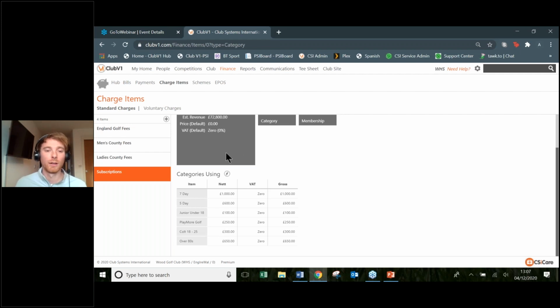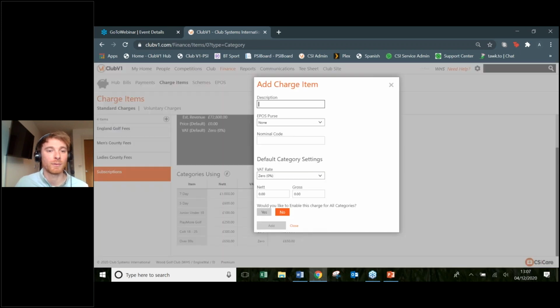Okay, what we're going to do now is add on a few extra charge items, such as your lockers, your buggy sheds perhaps, bar levy if you want to do that. Same process, so you can click on the plus icon and the description. Let's call this one large locker. Okay, you can link it to an EPOS purse, which I'll show you in a second with the bar levy. Again, you've got the nominal code there.